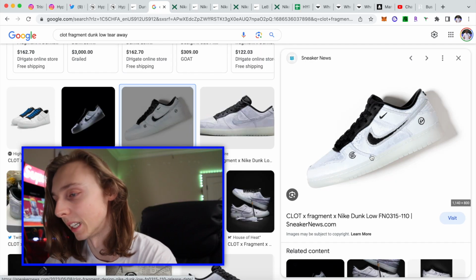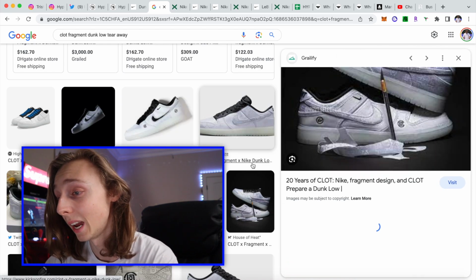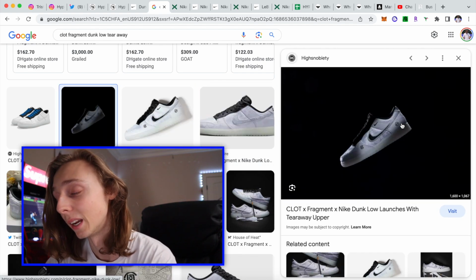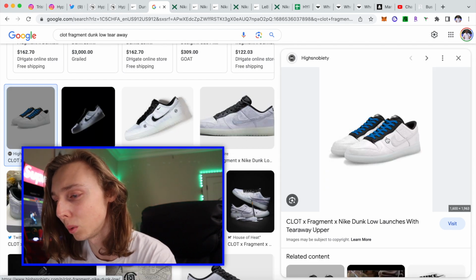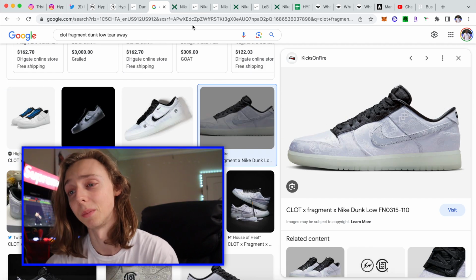I mean, this is a sick Dunk Low. I actually did not know it looked quite like this. So yeah, these are gonna do really well. There's zero doubt about that. I mean, that's dope. I'm gonna be real. And they also come with blue laces. No way. If they also come with blue laces, yeah, that's going to make it even better.